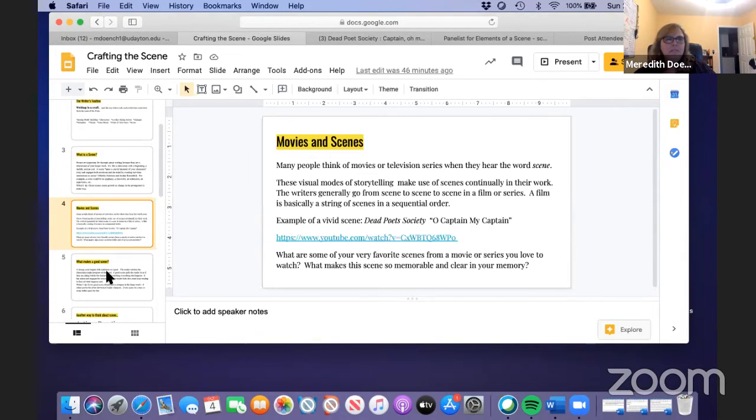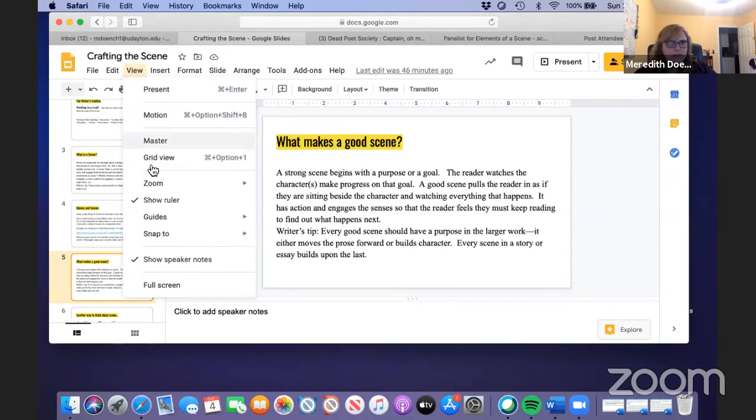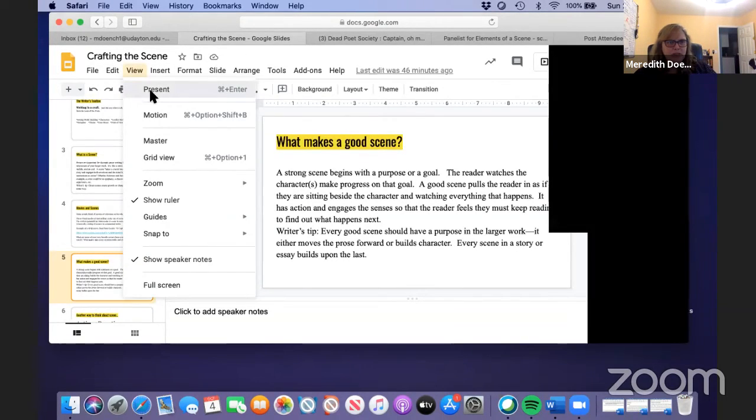Yeah, these are great. So back to our idea about seeing, because we're going to actually write some here. But let me go back to our view full screen here. Present.